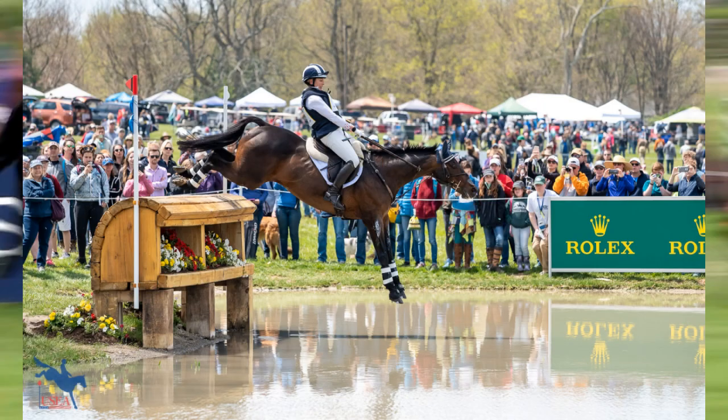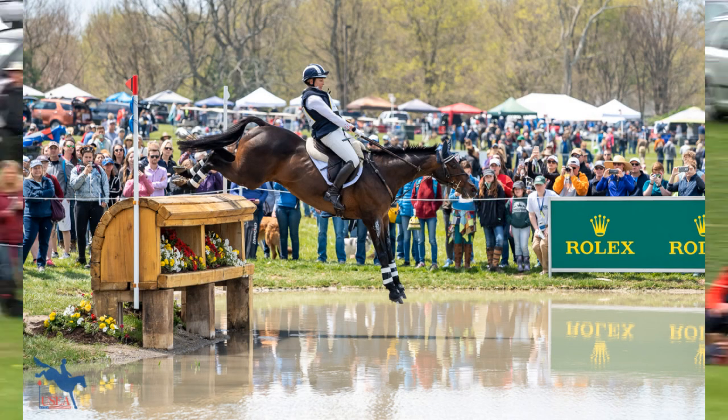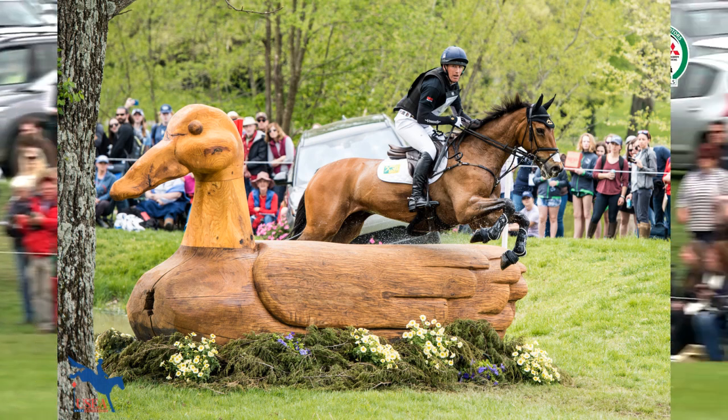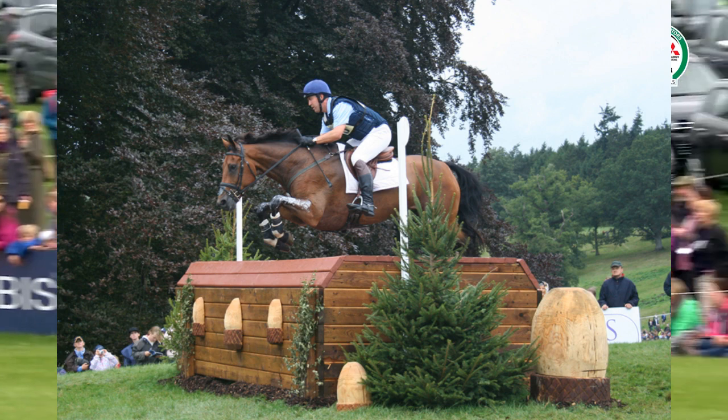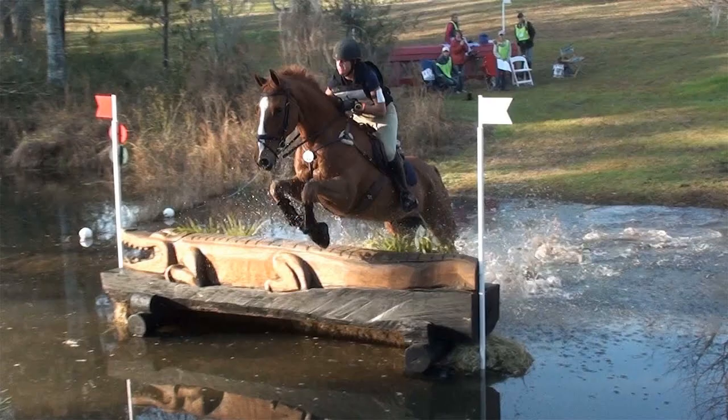Cross country is an equestrian sport that sees rider and horse tackling a long course or pattern with jumps and other obstacles along the way. The course is designed to simulate riding at speed across the countryside.